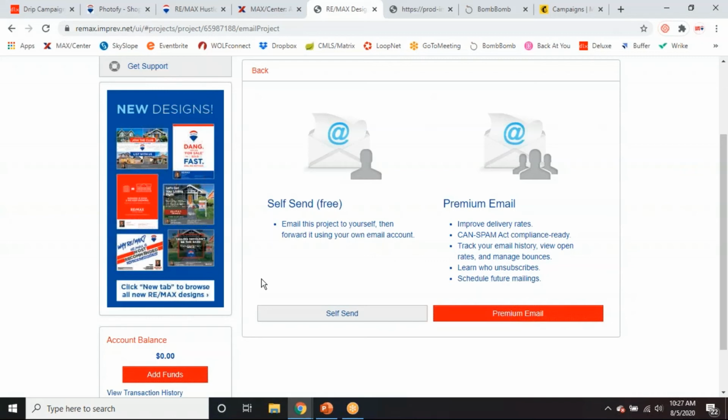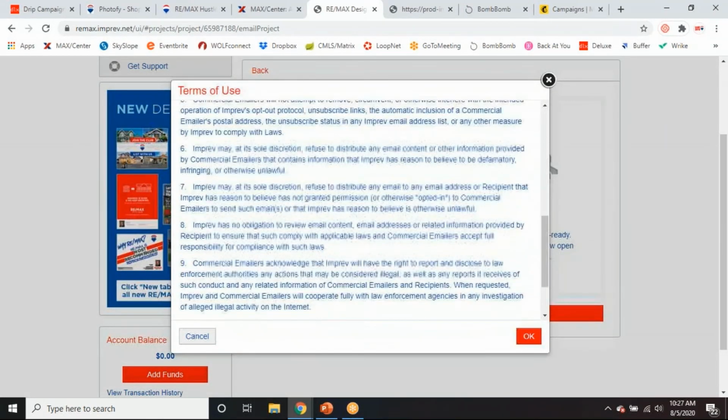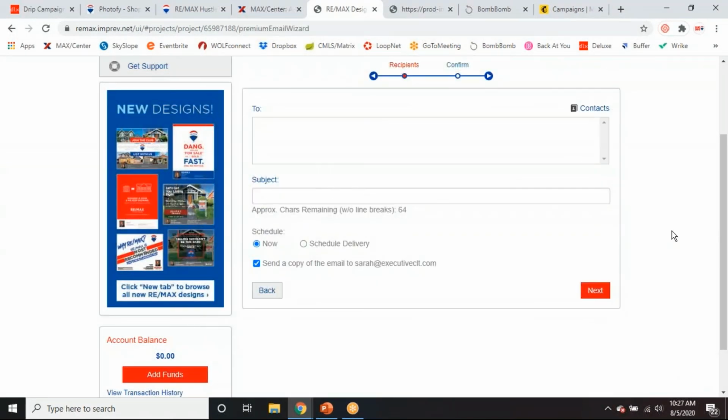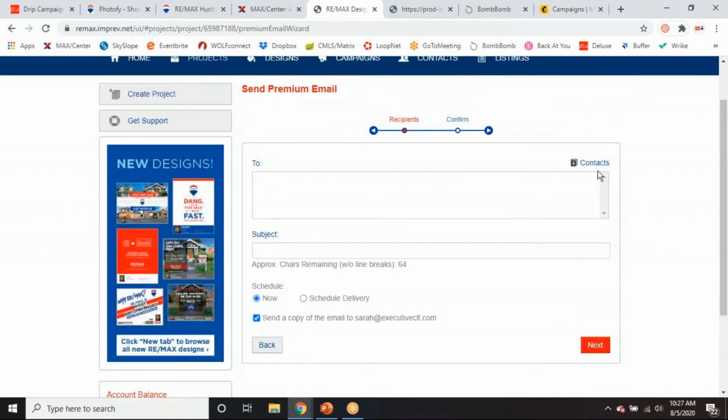So if you want to email it directly from your personal email account, you can do that. Essentially, it'll just send this to you, and then you can forward it out to your list of contacts. You can also go through Design Center and send it directly to some of your people. So if you have your contacts already in here, then this is where it will go through, and you would be able to pull your contacts that are already in your database, and then pretty much hit next and send.